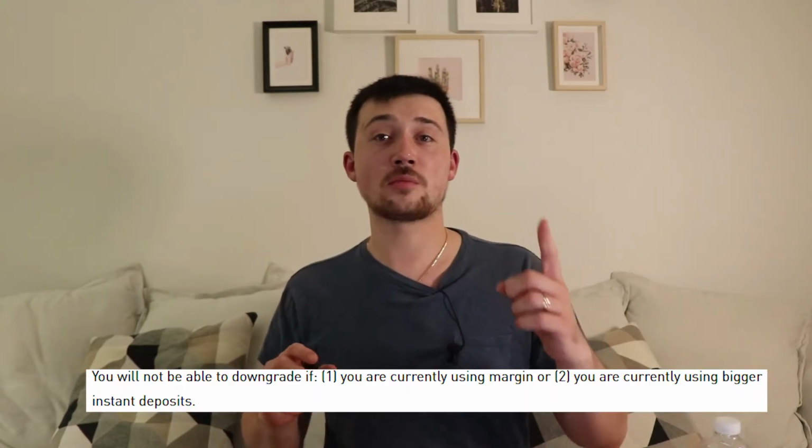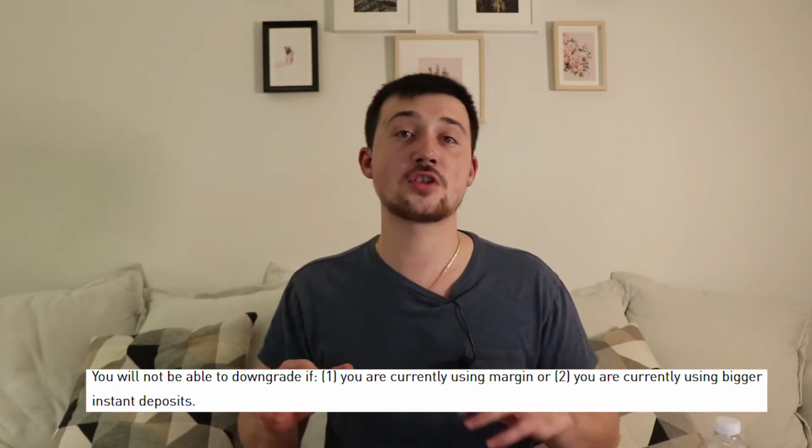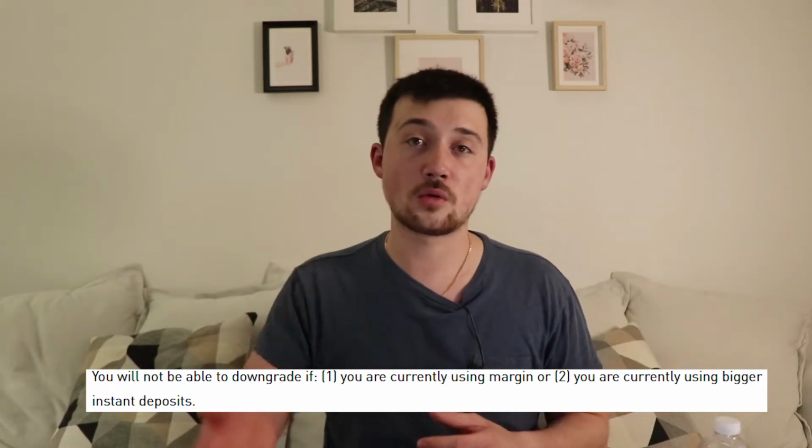If you're using margin, you have to actually stop using margin, sell stocks, or deposit more money into your Robinhood account, or you use instant deposit. So let's say today you used $5,000 for instant deposit, and you have to wait 2-3 days, depending on how long it's going to take the bank to move money from your account to Robinhood's account.